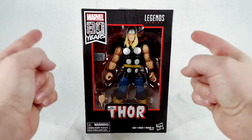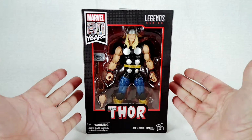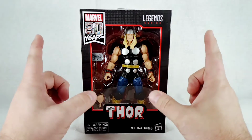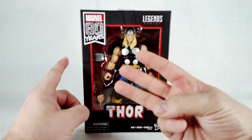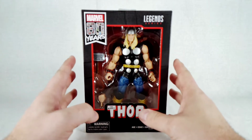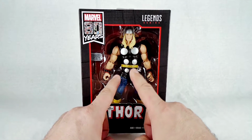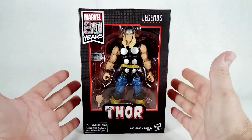Okay, the first one we're going to take a look at is Thor right here. And first of all, I love the packaging for the 80th anniversary figures. There were only 3, I think. Thor, Captain America, and Iron Man. And I think there was an exclusive release of a Hulk somewhere. I can't remember. I'm not that into Marvel Legends, but I definitely wanted this Thor for the display, especially because this one has his original look, which we'll take a look at once we get him out of here.